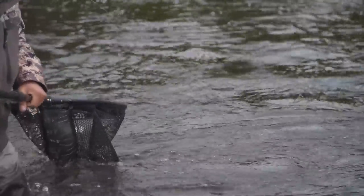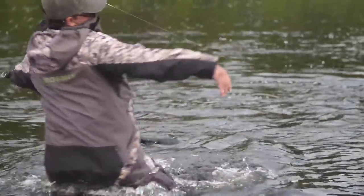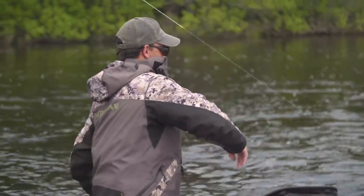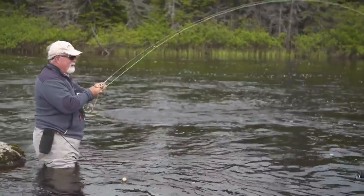Just about had a wet guide. I'd rather get wet than break him off. You ever hear the Labrador limbo? That's what that's called. Labrador limbo, that's a good one. That's a new one to me.